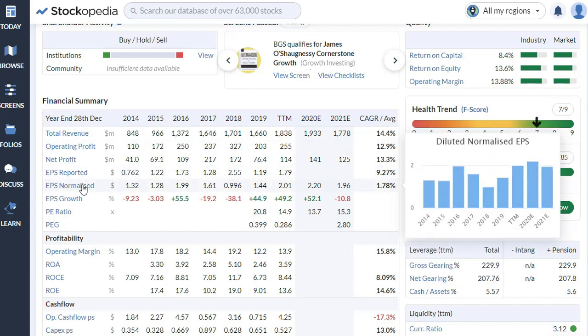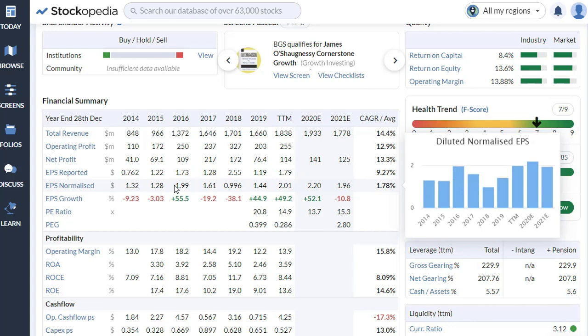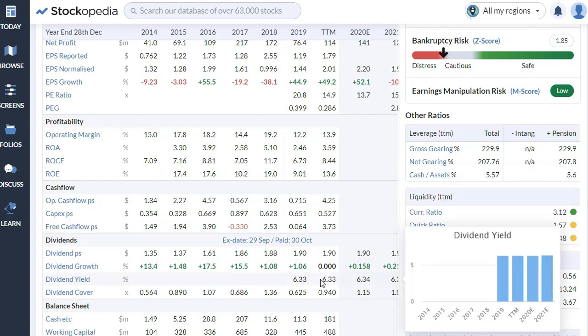You can see that their earnings per share growth has been a bit jumpy. But from 18, 19, here in 20 it is expected to be high again. We see a clear trend here, so that is okay. Expected a bit of a slowdown in 21. When we're looking at the free cash flow, that as well is jumpy, but here in the trailing 12 months, it has been looking okay.